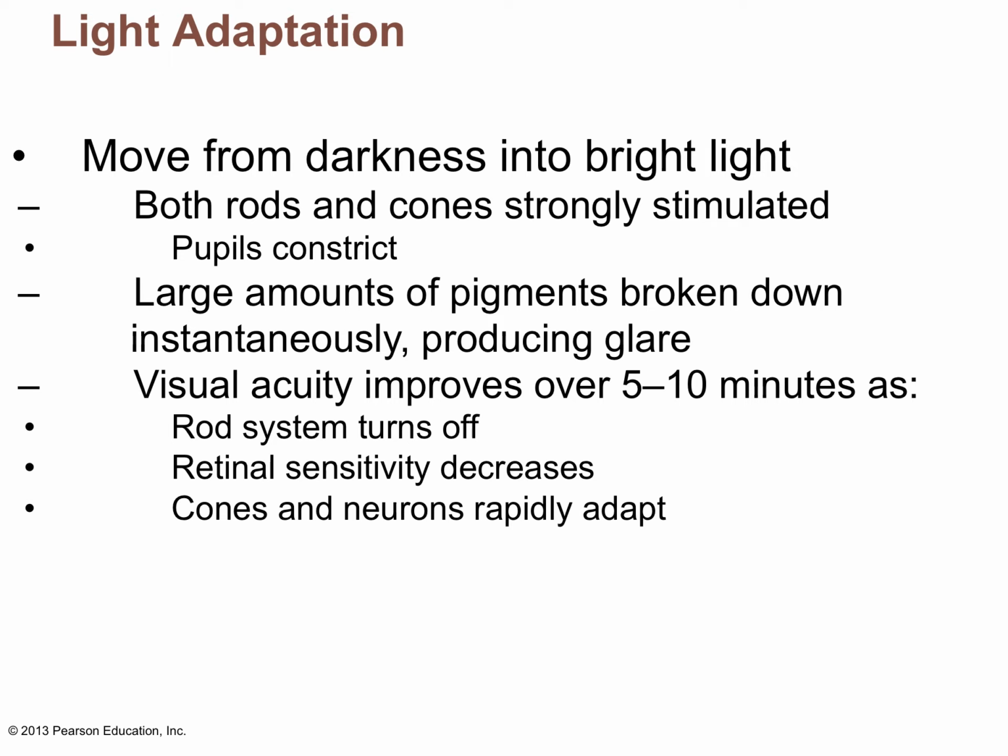All right, so I mentioned this earlier, but it's written out for you here. Light adaptation happens really quickly. You don't have to wait for your eyes to adjust. When you turn the lights on from when you were in the dark, all the cones turn on at once. You also stimulate the rods at one time and break down all the rhodopsin in them. And it hurts. That's called a glare.